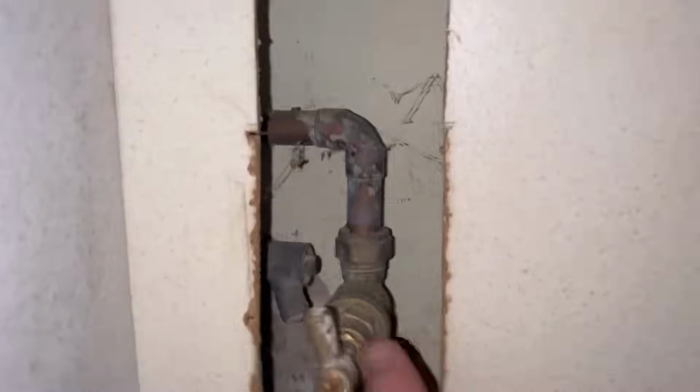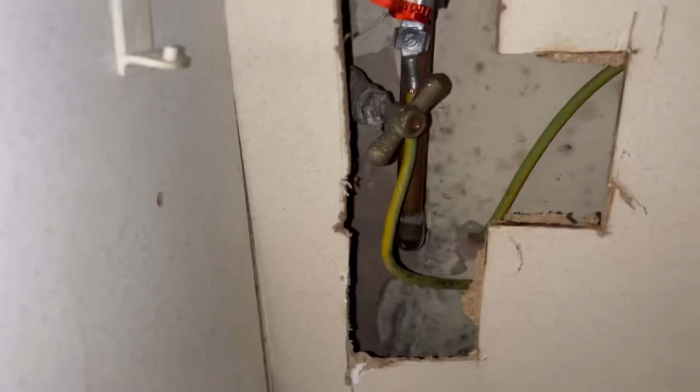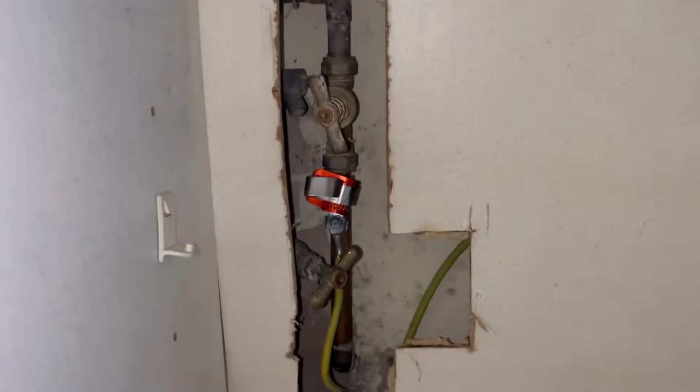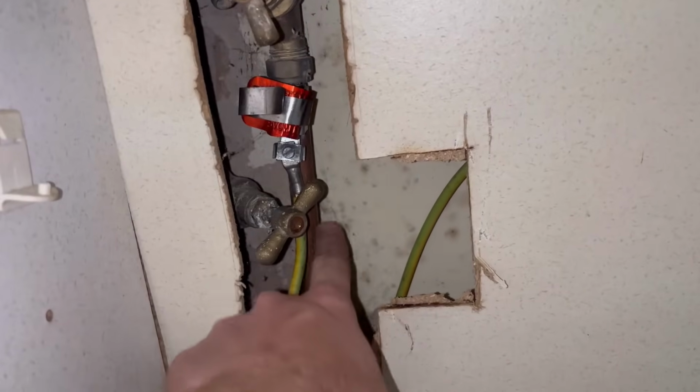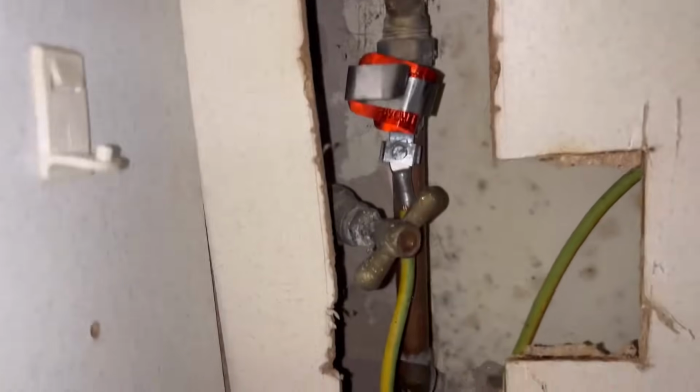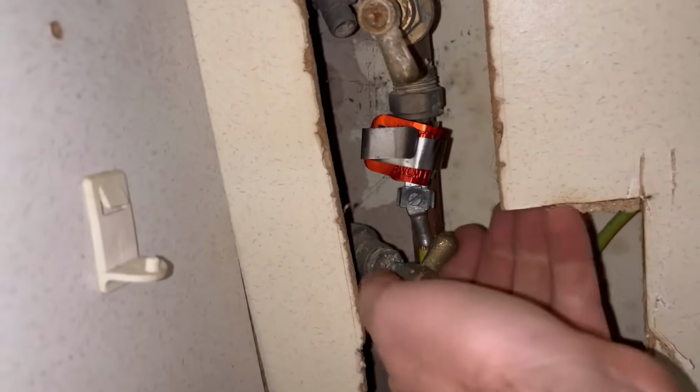Now, when I first came in here, that looked like a stop tap, yeah? There's a stop tap, that's for an outside tap. So I've got to cut some of the unit out. What I'm hoping to do is cut into here, put a T across, and then get it through the back of the cupboard. That stop tap's in the way.